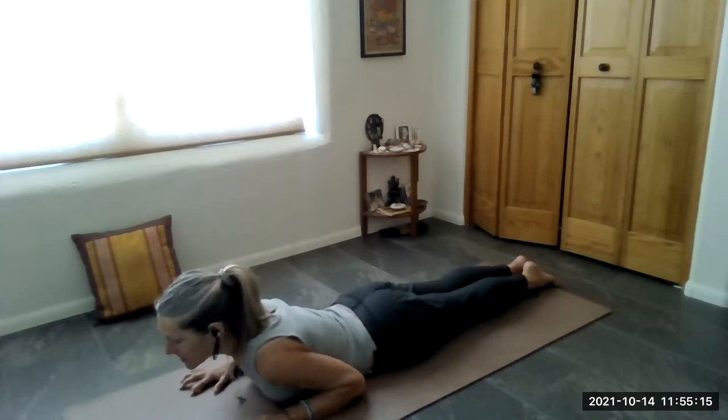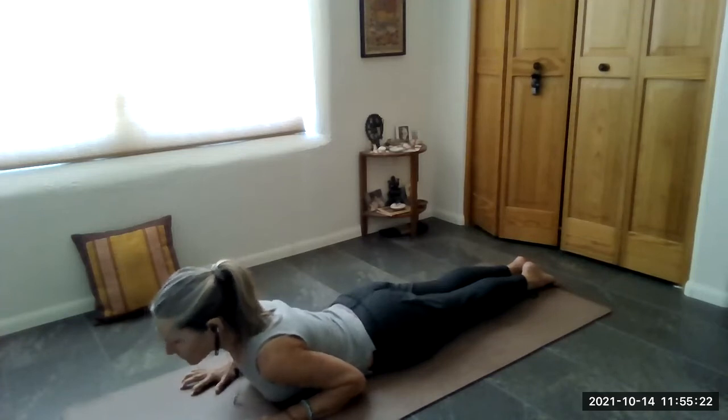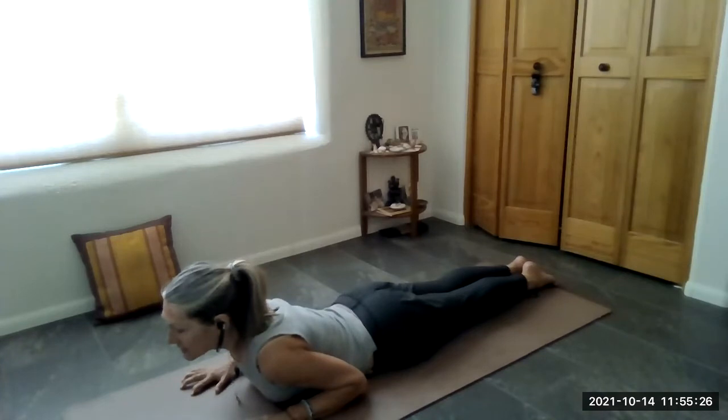Activating the fingers like you're sliding the mat back, but you're not really moving. What that's doing is helping to drag a little bit more forward through the center of the chest. And I really like this feeling of just using the fingertips, activating the fingertips, activating the toes.